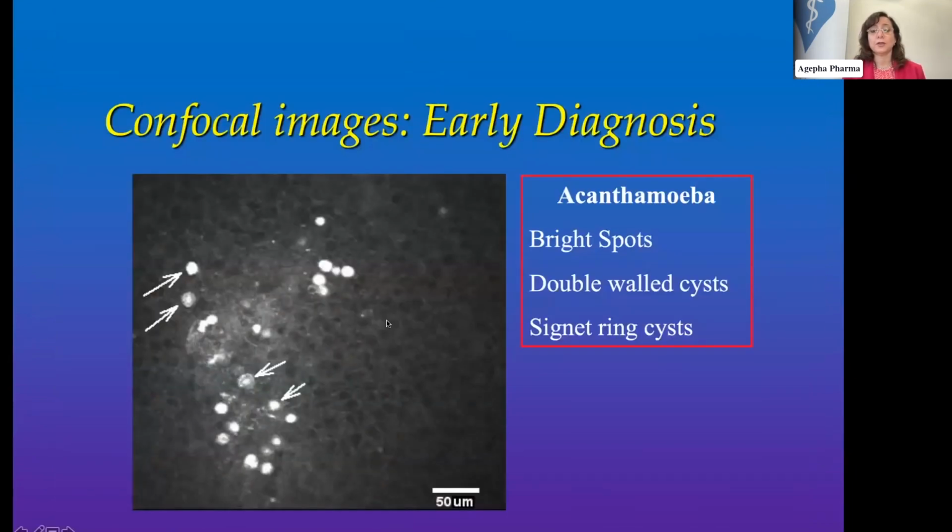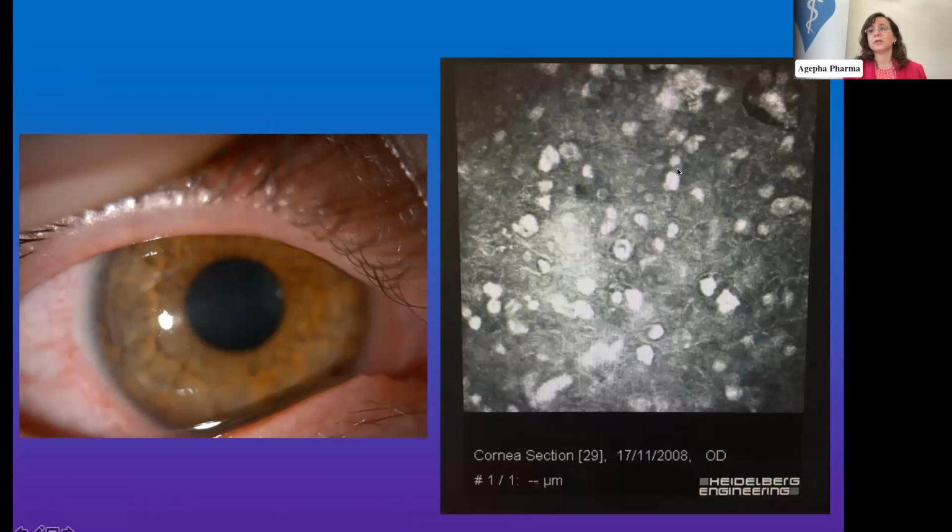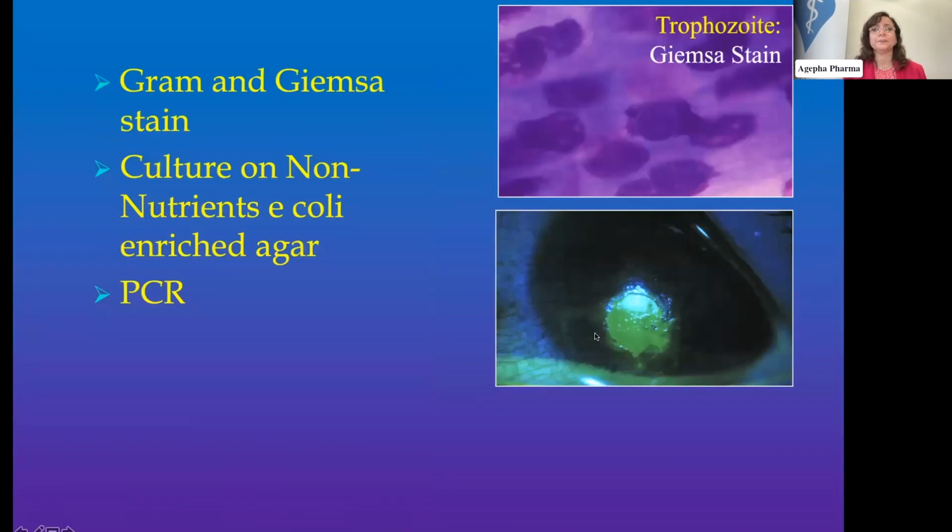And confocal is very useful, as we said multiple times. It can show the cysts, and if the cysts are clumped together and more in the stroma, that is diagnostic. If you see very superficial ones, and 1 or 2 here and there, that's not diagnostic. And then again here are the early manifestations, but you can see the confocal of that patient showing so many cysts. So although there are very few clinical signs, the confocal can be very useful.